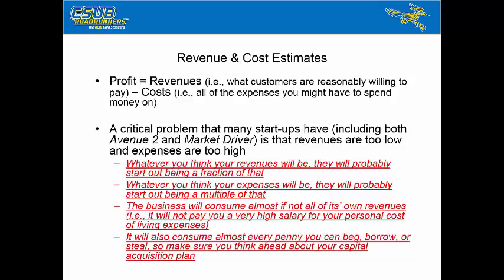So in small business management, I highly recommend that whatever you think your revenues are going to be, you should plan on them being a fraction of that. Whatever you think your expenses are going to be, you should plan on them being a multiple of that. And if you can figure out a way to make your business survive with your revenues being a fraction of what you thought they would be, and your expenses being a multiple of what you thought, then you're going to be in pretty good shape. But it's amazing how expenses mushroom, and how revenues evaporate that you thought you were going to have. So it's very, very important to estimate conservatively on your revenues and estimate very much worst case scenario on your expenses.